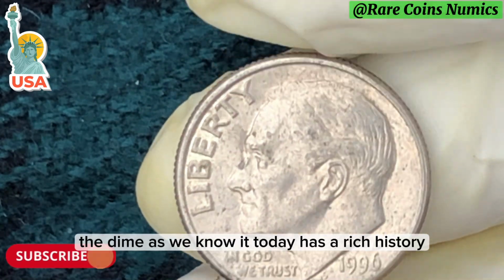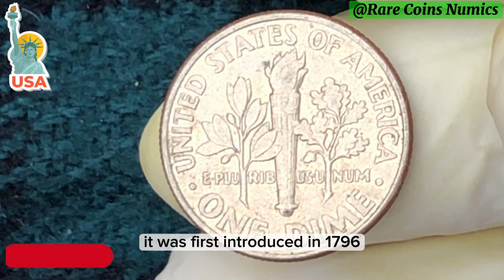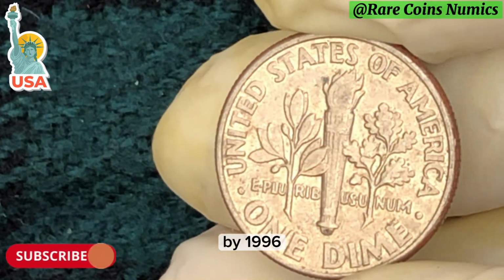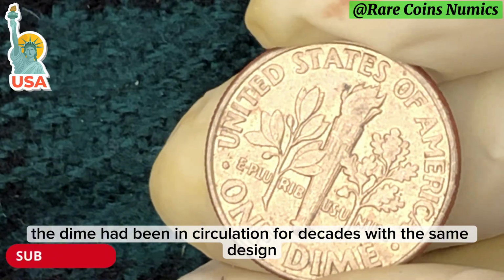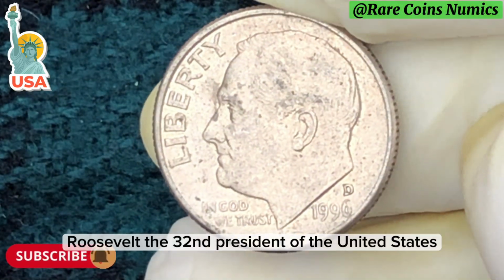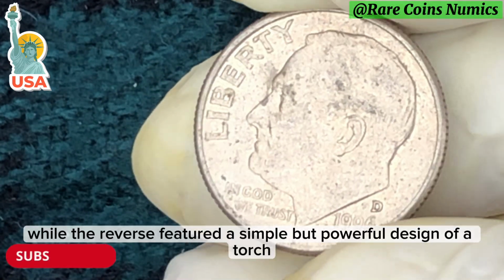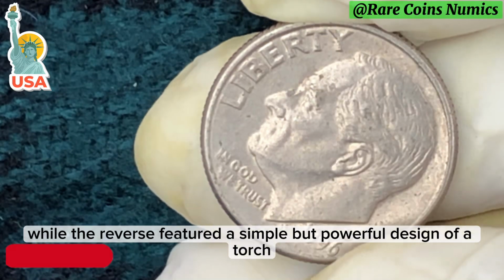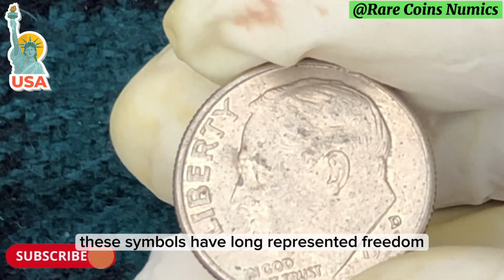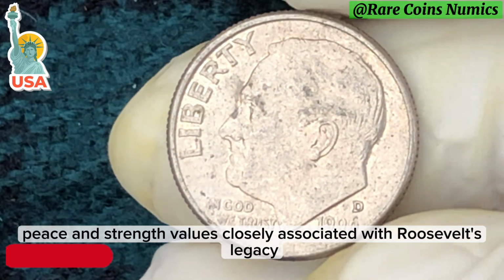The dime, as we know it today, has a rich history. It was first introduced in 1796, and its design has changed many times over the centuries. By 1996, the dime had been in circulation for decades with the same design. Franklin D. Roosevelt, the 32nd President of the United States, graced the obverse, while the reverse featured a simple but powerful design of a torch, an olive branch, and an oak branch. These symbols have long represented freedom, peace, and strength, values closely associated with Roosevelt's legacy.